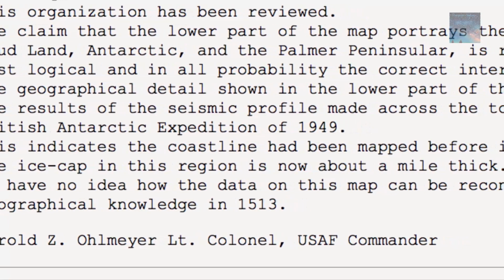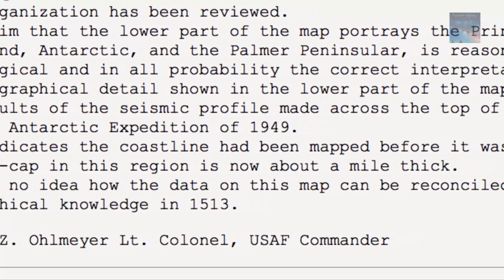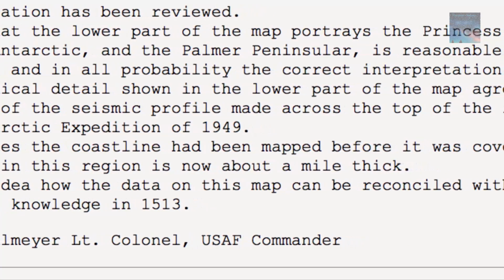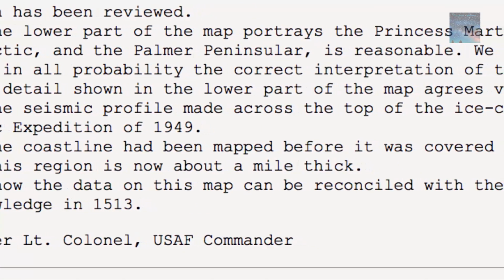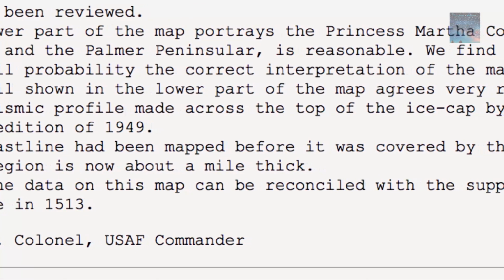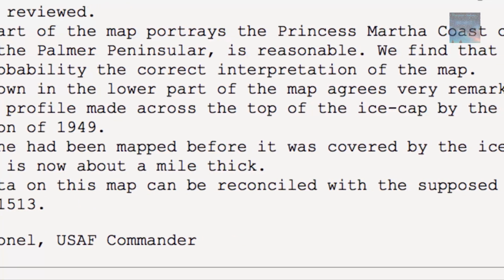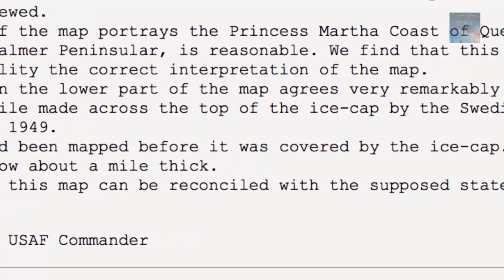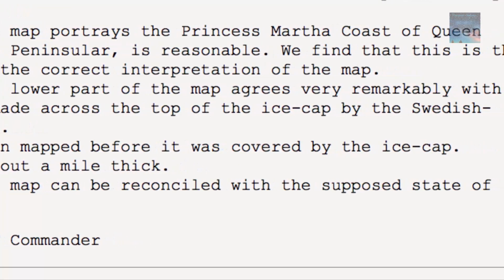The geographical detail shown in the lower part of the map agrees very remarkably with the results of the seismic profile made across the top of the ice cap by the Swedish-British Antarctic Expedition of 1949. This indicates the coastline had been mapped before it was covered by the ice cap. The ice cap in this region is now about a mile thick. We have no idea how the data of this map can be reconciled with the supposed state of geographical knowledge in 1513."